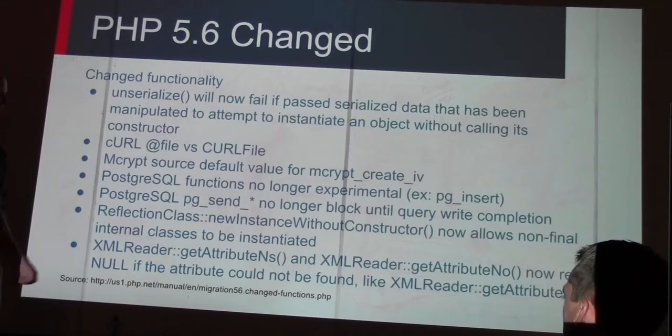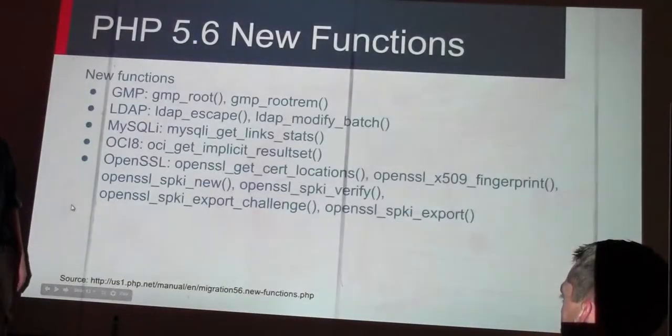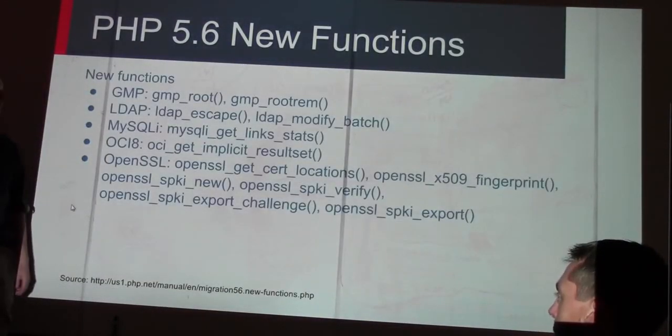They have things like the parallel transactions you can do. So they did some changes in there. Reflection class. Final classes, next one where your attributes just begin to be in what the next one. New features, new functions. We'll get more new features, which will put some of the new functions.